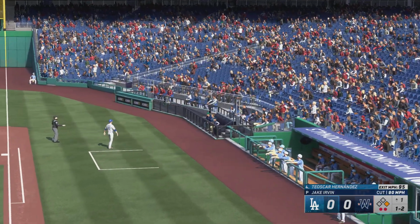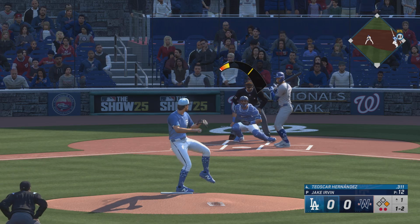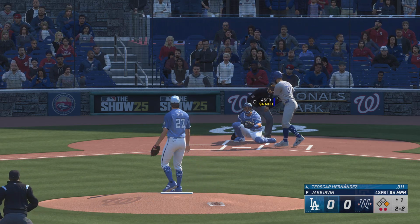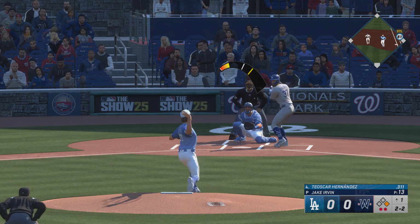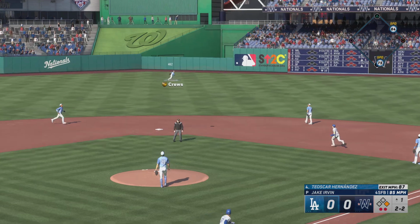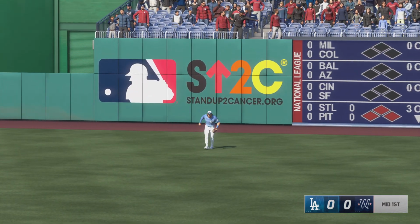Gets a piece there. We'll do it again. That misses. 2-2. Out to center. Cruz sizes this one up. And that is that.